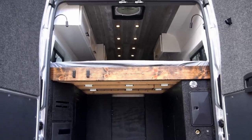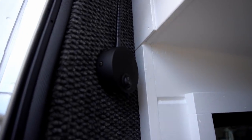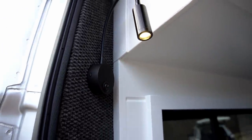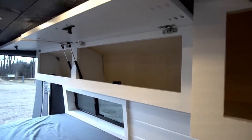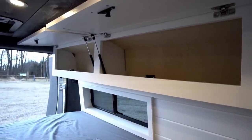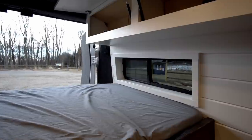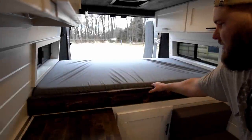Moving over to the bed area, by design, this has a nice plush carpeted finish near the headrest areas, as well as USB charging bedside light combination fixtures. On the driver's side of the bed are two shallow overhead cabinets, with attention to their size and impact on the sleeping area. On either side of the bed are CR Laurence bunk side windows, and these provide a convenient view outside, as well as great ventilation when paired with the MaxxAir roof vent fan.